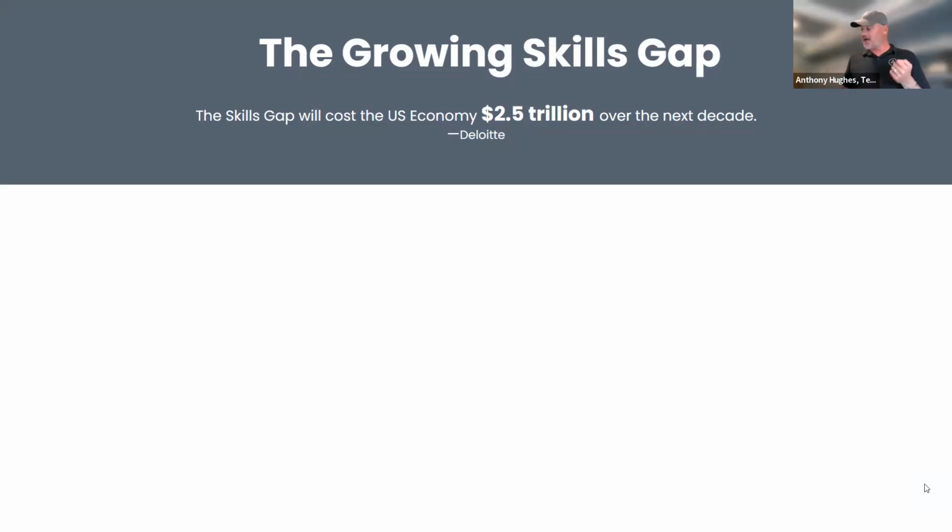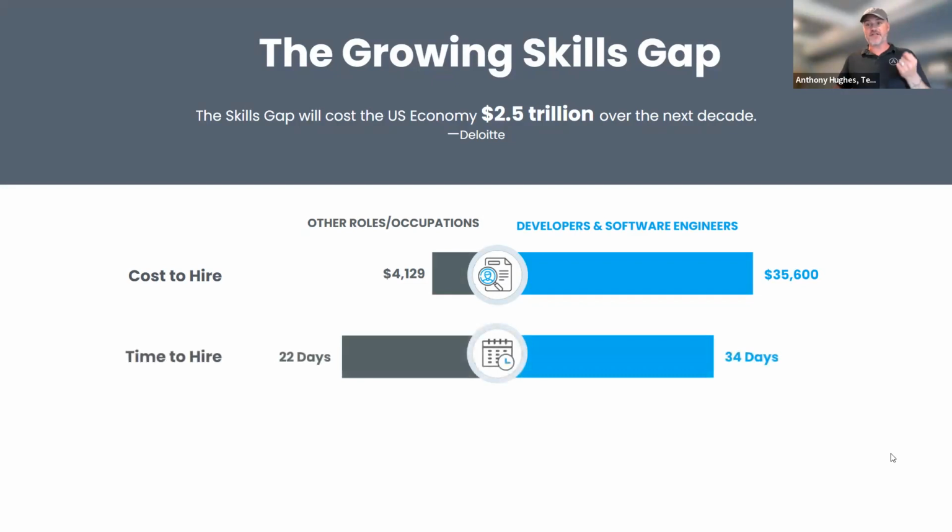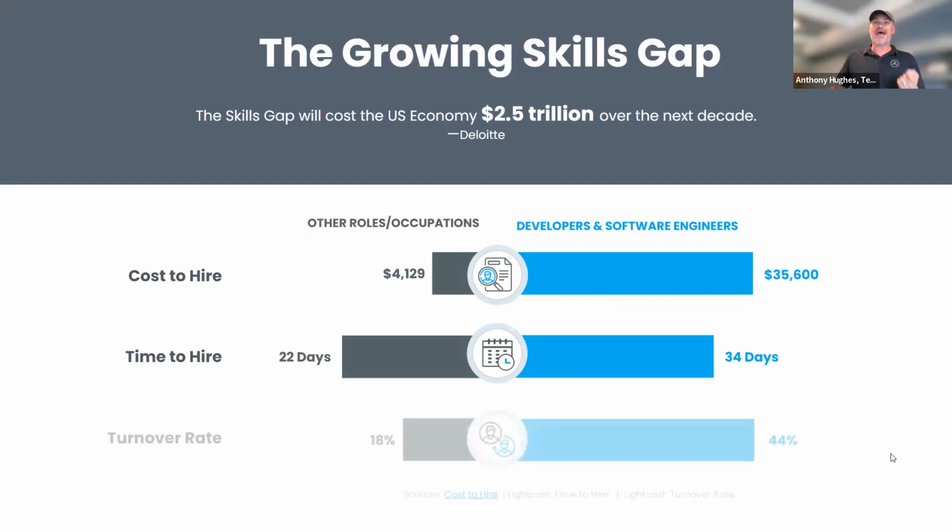But equally, when it comes to tech workers, because of the competition for this talent, it turns out that they are significantly more expensive to hire. 35,000 on average per role versus 4,000. These jobs take longer to fill, 34 days on average versus 22 days on average. And these individuals are significantly harder to retain, such is the competition for this talent. They're over twice as hard to retain as your average technology worker.